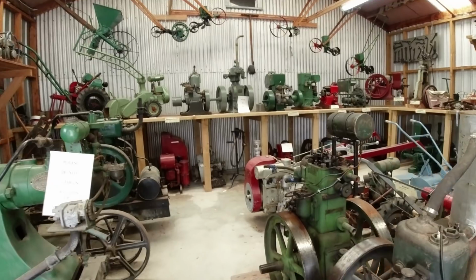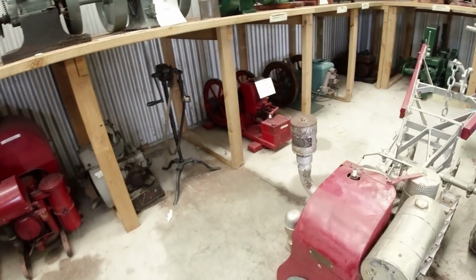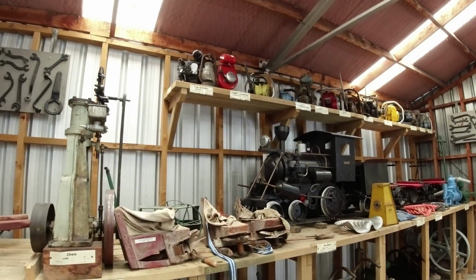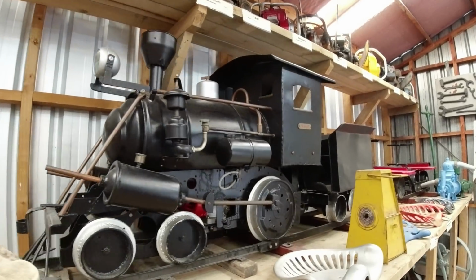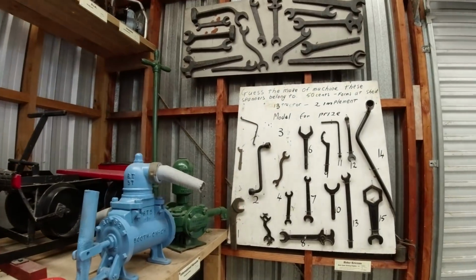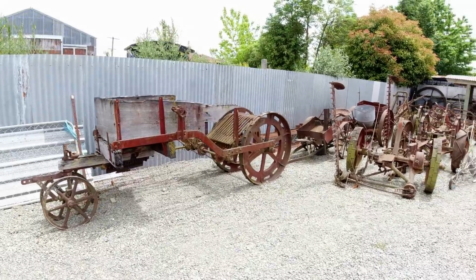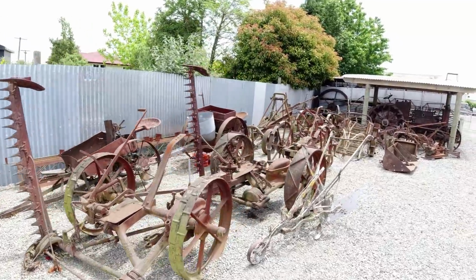Many stationary engines and not so stationary ones. And chainsaws and baby locomotives. Oh, fancy having a go? Gosh, it's like the walking wounded here. These are all the ones they haven't got space for, in need of restoration.